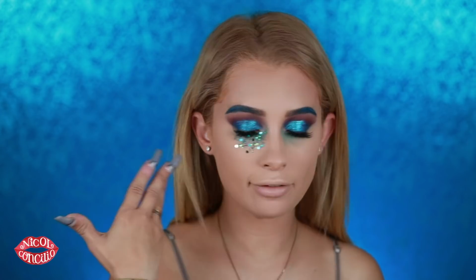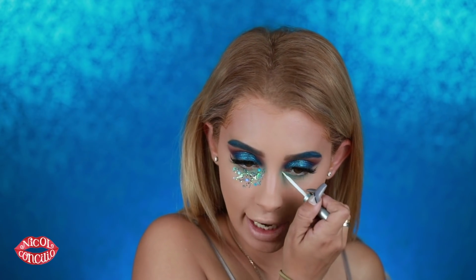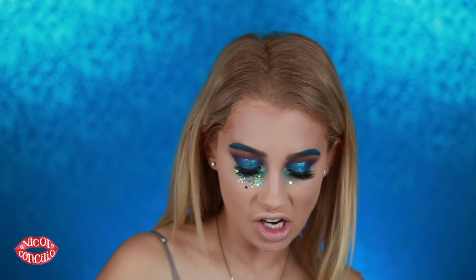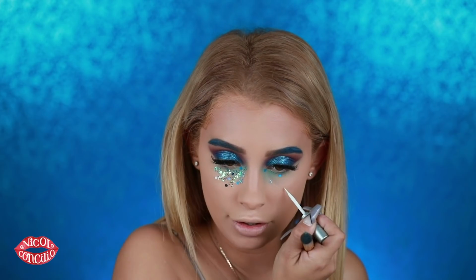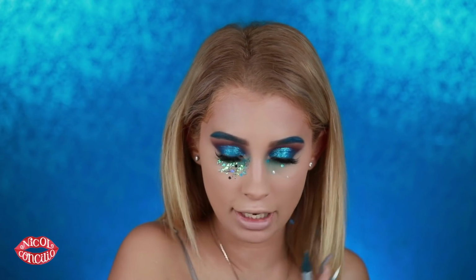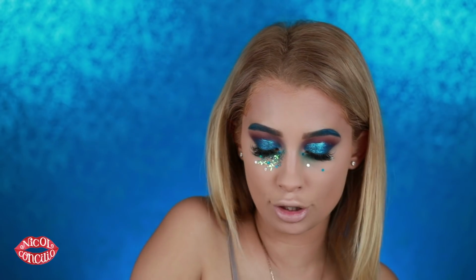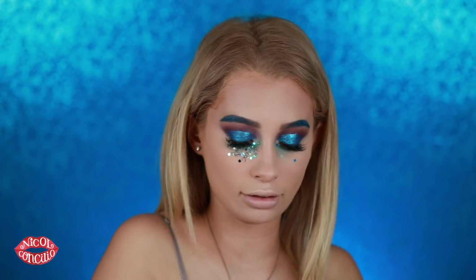All right, you guys. So I kind of have this section done. I'm going to start to do some of the other side. One of the good things about doing a mermaid look or using glitters or anything like that is you don't have to be too uniform with it, which amen to that. So just take your time, place things where you want to place. They don't have to be perfect. You're your own worst enemy. Don't freak out, all that jazz. But I do find that placing the bigger chunks of the glitter down first, or the flakes, whatever you want to call them, works a little bit better.